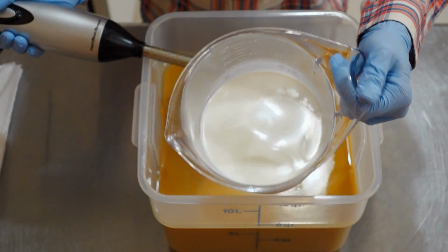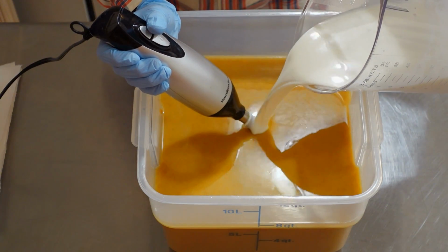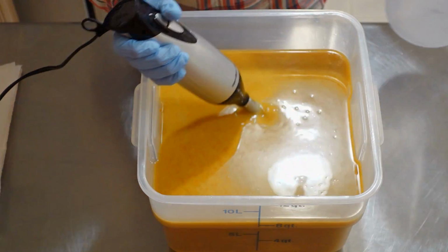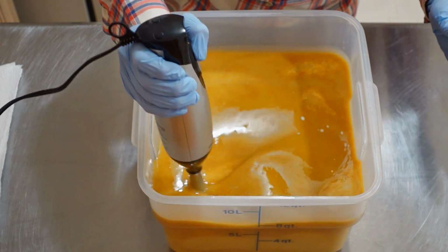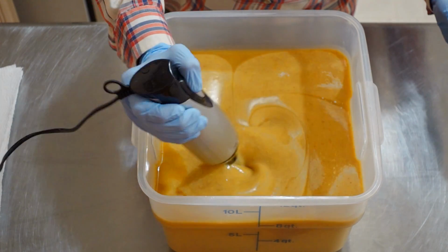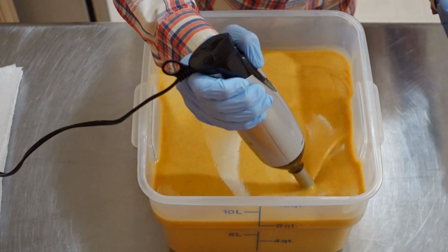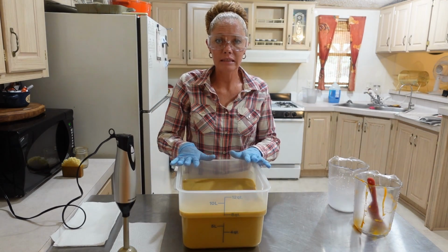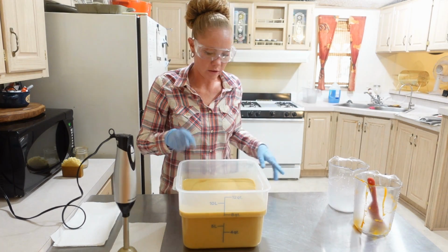Now for the beautiful doe's milk. And we're just gonna mix that in really good. Okay, now if it looks like it's a lot of oils and such, it is. It's going to be for 4 loaves. So now I'm going to get the lye.